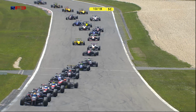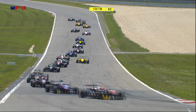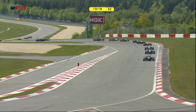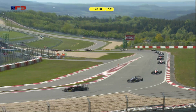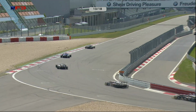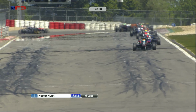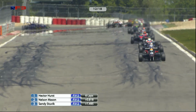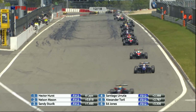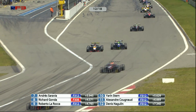Hurst weaving around, getting some heat into his tyres as they come into the chicane. It's now going to be a case of when does Hurst pull the pin to get the race back underway. The engine notes pick up and Hector Hurst accelerates into the final turn. He's already got the jump on Nelson Mason. Mason's got Sandy Stuvik with him, and then Santiago Urrutia, rather caught napping, has slipped some way back from his teammate Sandy Stuvik. In fourth position, under real pressure potentially from Alexander Toril, Hurst is able to build an immediate 0.8 of a second buffer.